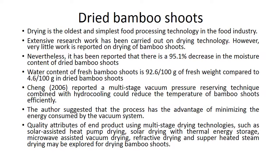A multi-stage vacuum pressure preserving technique combined with hydrocooling could reduce the temperature of bamboo shoots efficiently. The process has the advantage of minimizing the energy consumed by the vacuum system. Quality attributes of the end product using multi-stage drying technology like solar assisted heat pump drying, solar drying with thermal energy storage, microwave assisted vacuum drying, refractance drying, and superheated steam drying may be explored for drying the bamboo shoots.